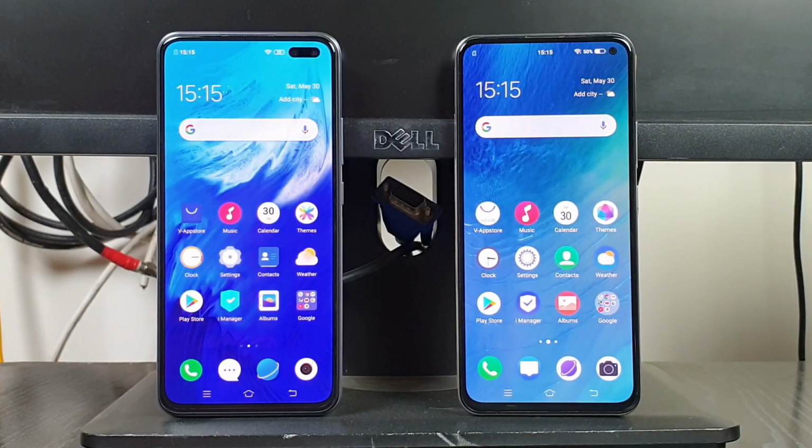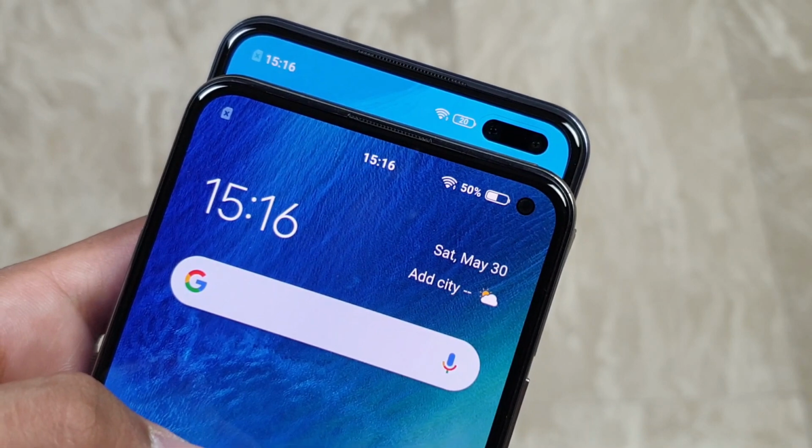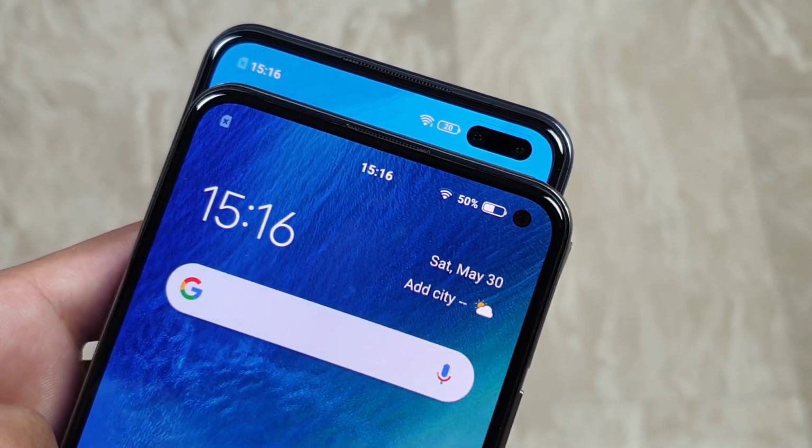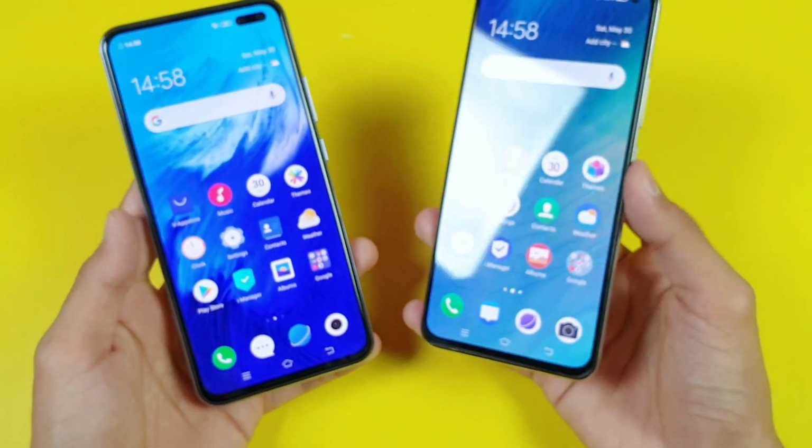And guys, you can see that both phones give you a very beautiful display. We have a full HD Super AMOLED display on both these two devices, but we have a single punch hole on the Vivo V17 versus a dual punch hole display on the Vivo V19. And both phones give you a very excellent screen to body ratio.